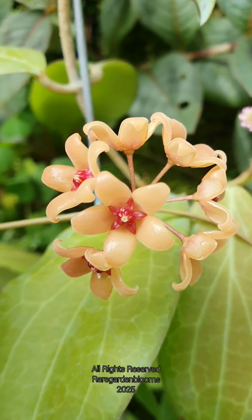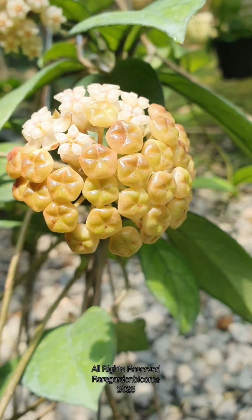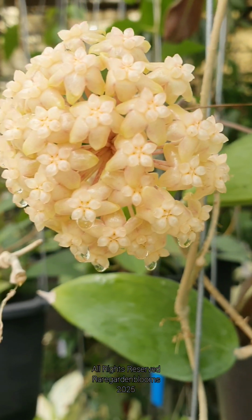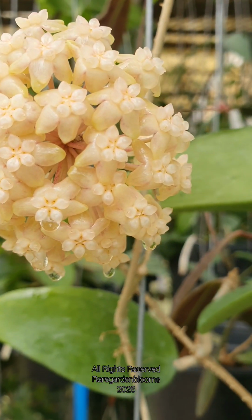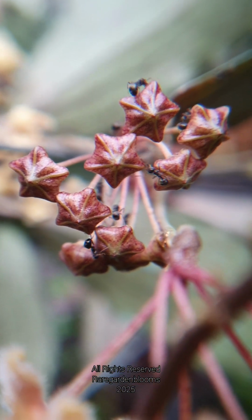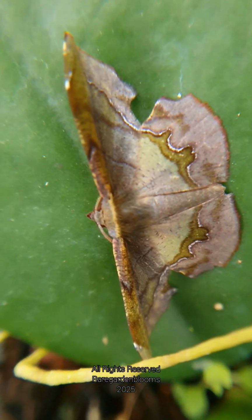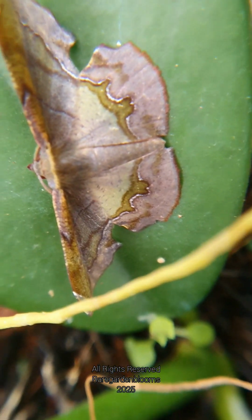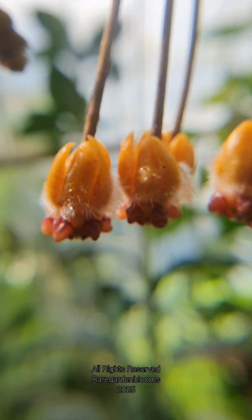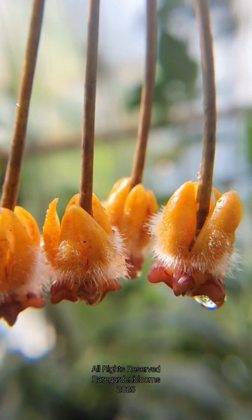These scent profiles are not accidental. They've evolved to specifically target the sensory preferences of their pollinators. And then there's the nectar. Some Hoyas are particularly generous with their nectar production. This sweet reward is the primary motivation for pollinators to visit the flowers, ensuring that they come into contact with the pollen and facilitate fertilization. The amount and composition of nectar can also vary between Hoya species, further specializing the relationships with their pollinators.